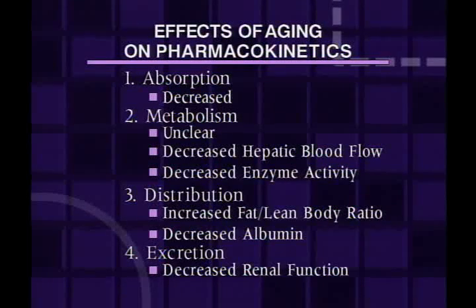Distribution, in other words, where does the drug go, is changed in older persons. Older people have alteration of their fat-lean body ratio. That is, they tend to accumulate more fatty tissue. As a result, drugs which are stored in fatty tissue hang around for a longer period of time in the older person than the younger person.